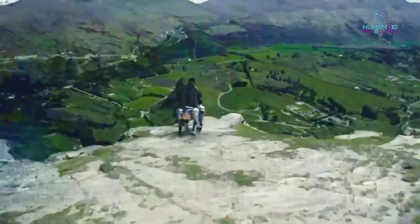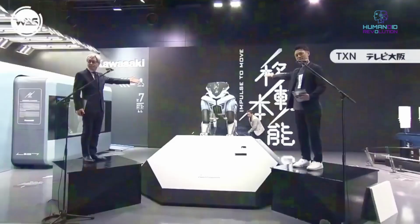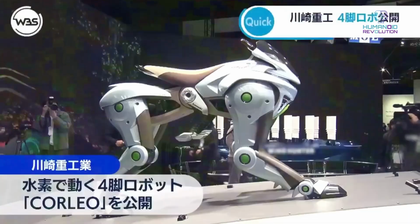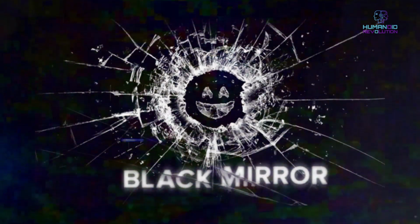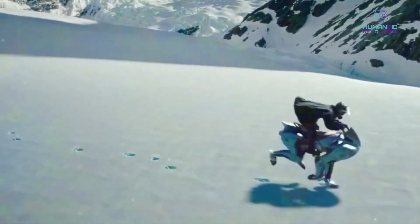Imagine riding into the future on a robotic horse, powered not by oats or hay, but by hydrogen fuel cells. Pretty cool, right? No saddles, just sleek, majestic energy. That's not a Black Mirror episode, by the way. It's Kawasaki's newest robot, CORLEO.